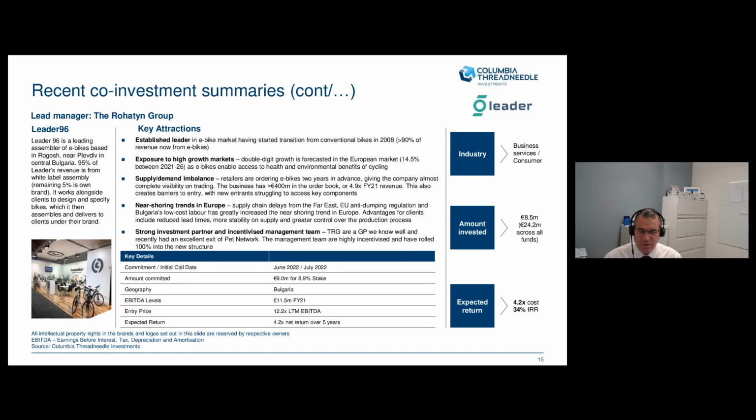This is one of the new ones this quarter. It's called Leader 96. So this is an e-bike assembler. So essentially electric bikes, which is a strongly growing market. The company is based in Bulgaria. So the Rohatyn Group that we're partnering with here are specialists in Eastern Europe. But don't panic just because it's based in Bulgaria. Most of what it sells is sold into Western Europe, Germany, France, increasingly the UK.